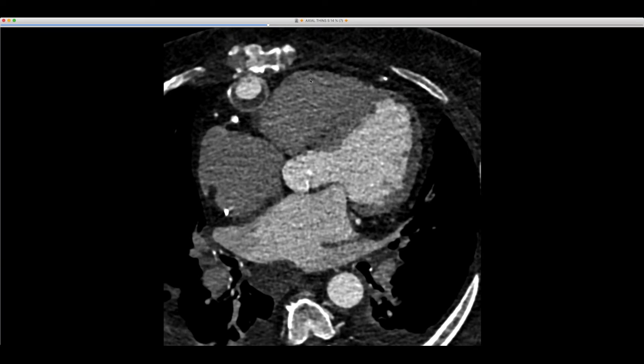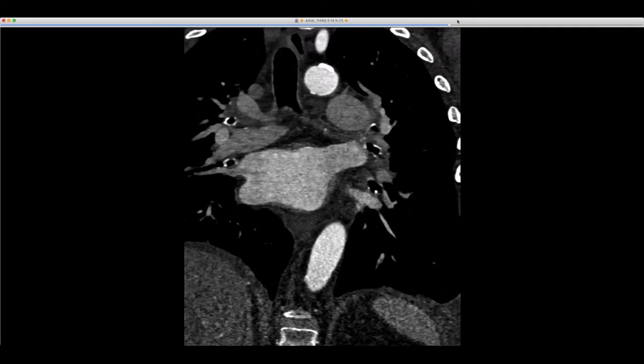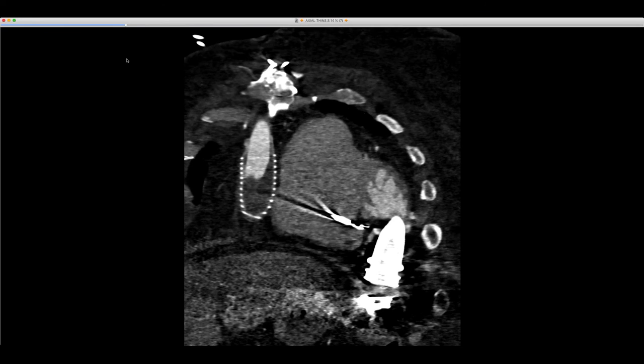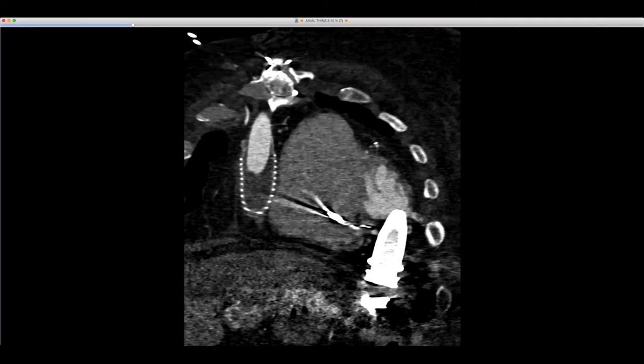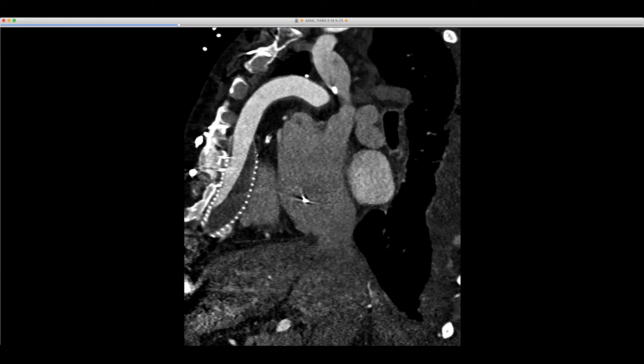Interestingly, let me show you the reformats on this, the coronal and sagittal, because we've had a number of these cases, not just of LVAD thrombus. I wasn't sure at first, but the more I looked at this, it looks like it's in the wrap around the outflow. You can see it in the sagittal in particular that it blends in with the wrap around a portion of the outflow, and it looks like this is largely within that wrap.